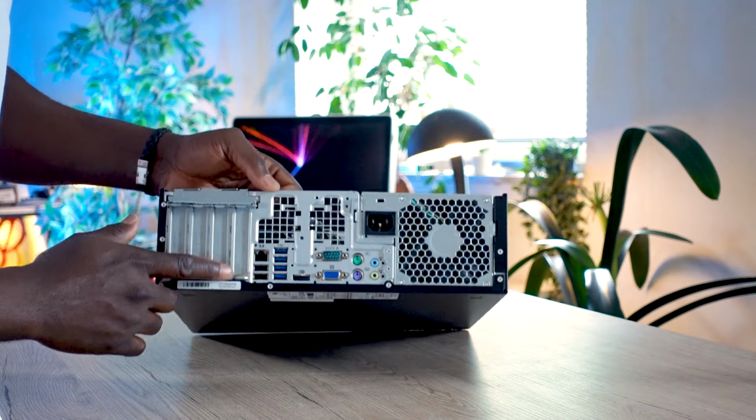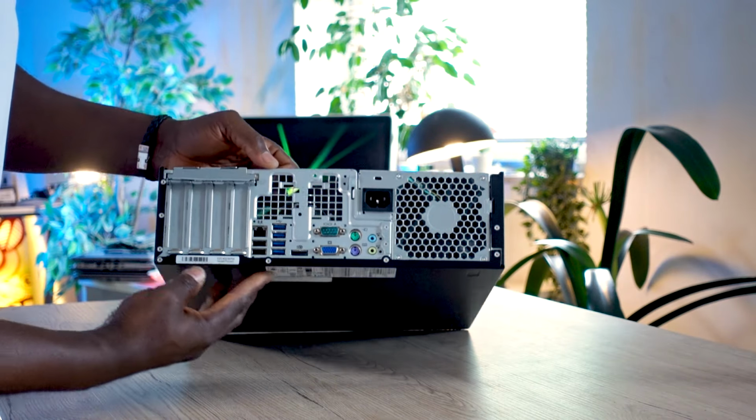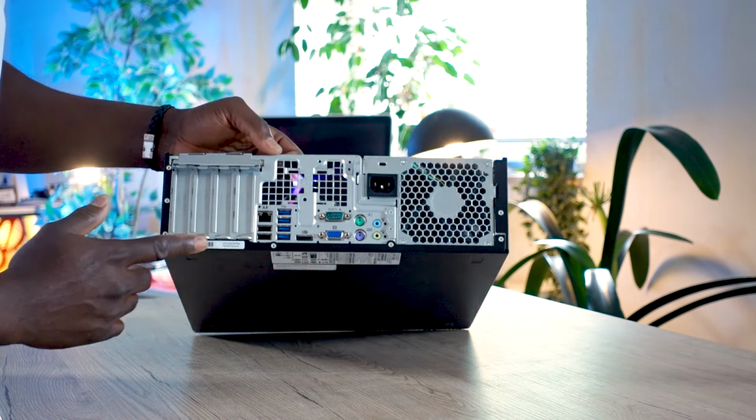You have to buy extra adapters. You have to keep connecting. And on this PC, you already have everything. You don't need any extra adapters. And then you also have a LAN port to connect your Ethernet cable.